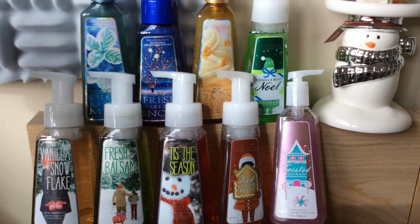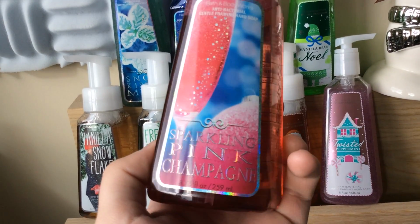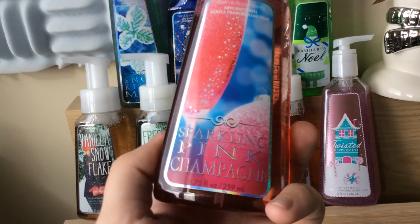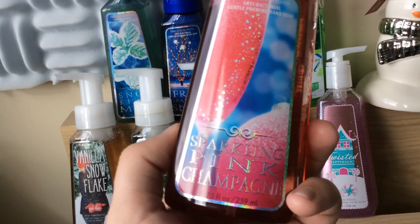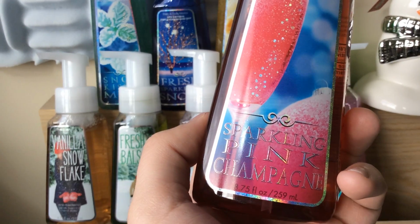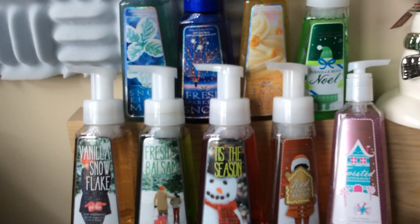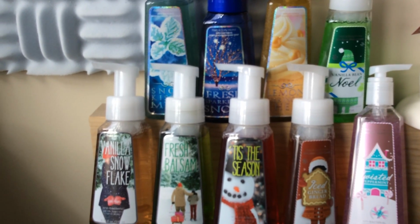Okay, so you can see here on the label, not super interesting, but they've got a little glittery thing going on, a little more detail than they've done in years past with the labeling. Sparkling Pink Champagne, I wasn't sure what to think. I thought it might be just really kind of fruity and boring, but let me take a whiff of it. I actually kind of don't remember it because I sniffed it quickly in the store.